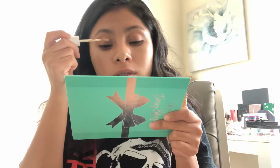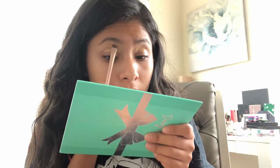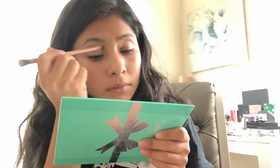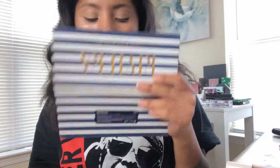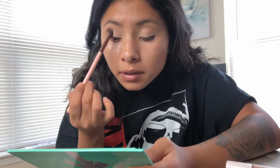Taking some Fenty concealer, and I'm gonna conceal my lid so we can start with eyeshadow. Going into the Riviera palette by Anastasia. I'm gonna take Monte Carlo, take this shade, and just place that in the crease.